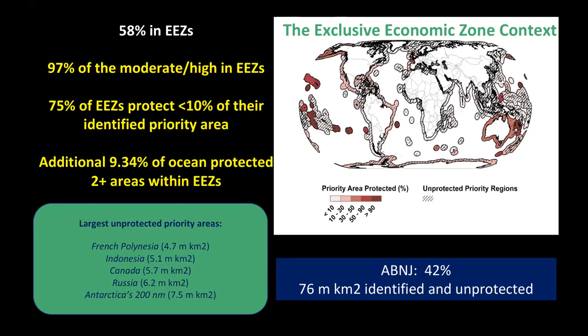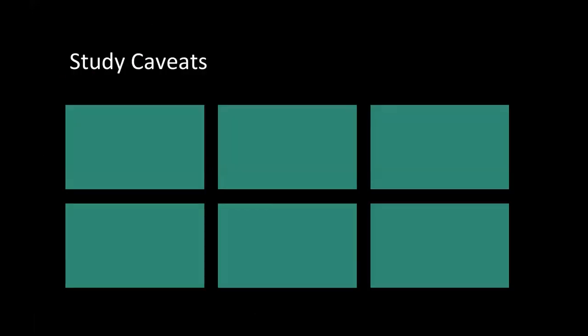Our study showed that 42% of the area identified as important was within the high seas. That represents 76 million square kilometers. There have been other studies that look at the high seas specifically and identify important areas on the high seas as well. When we looked at the countries with the highest unprotected priority areas, we found that they were in French Polynesia, Indonesia, Canada, Russia, and the area around Antarctica, which is managed by CCAMLR.